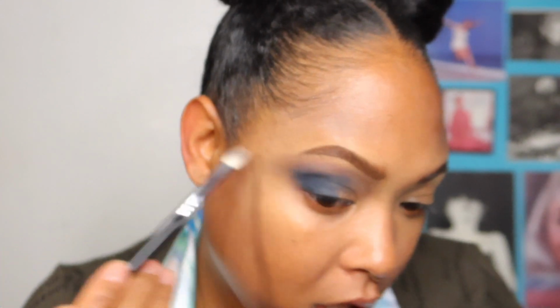So this is where we're at. I just cleaned off my brush a little bit. I'm just blending this in here and out here. What I'm going to do is go ahead and cut my crease, and I'll be right back. I'm pretty much just going to use concealer to cut my crease. Obviously a concealer, not a base, but I'm going to probably go between the e.l.f.